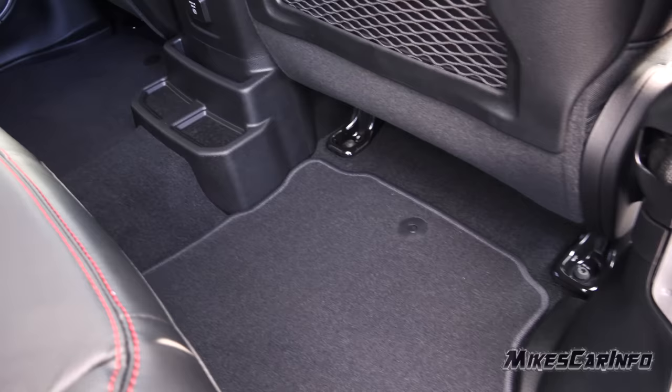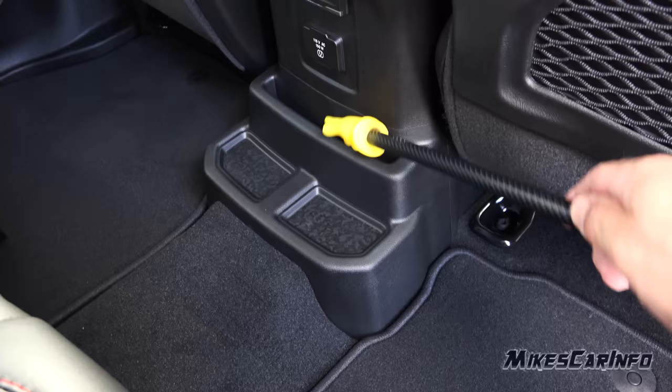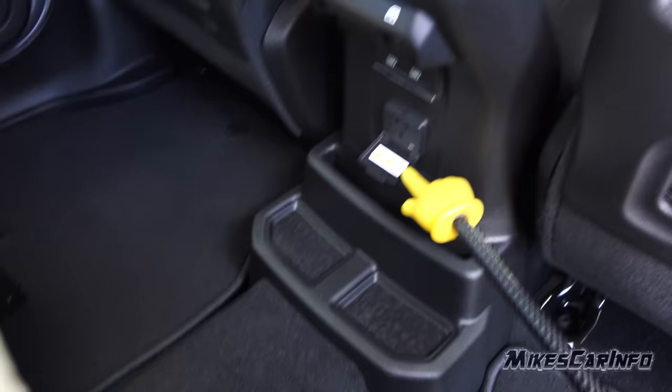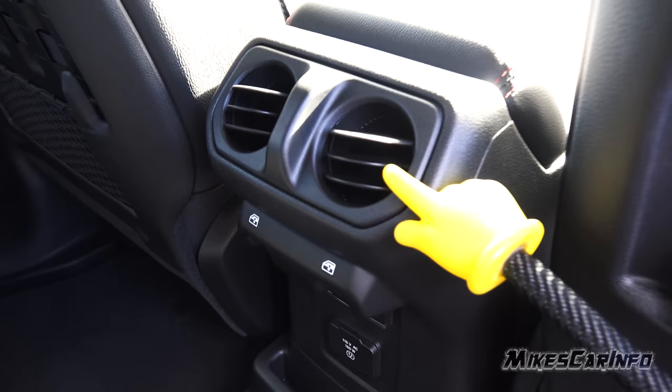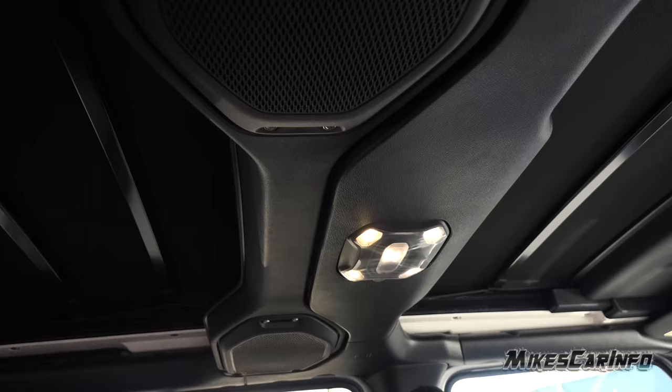Legroom is really good. In the middle, it's not so good, but it's still not bad. It does have a hump in the center, and it has this little place to put stuff here. Here, it has a 150-watt power supply, like you'd find in your house, a three-prong. And then you have two USB charge ports here. This is your power window controls, and there's the rear vents right up there. It has speakers and lights up here in the roll cage, and above that is your soft top.